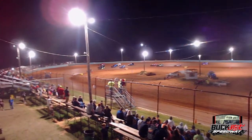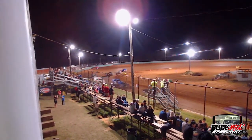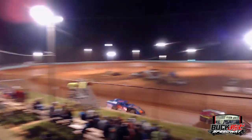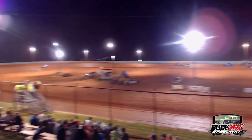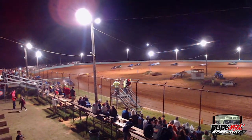Number 59 loses power. 59 is losing power. Top side of the track. He's going to try to coast it in. He just barely makes it. He's able to get it into the pit area. So they're going to keep it green.